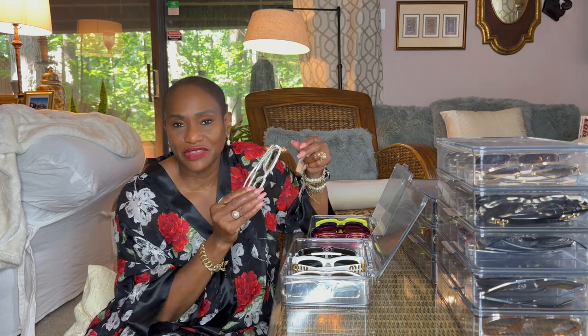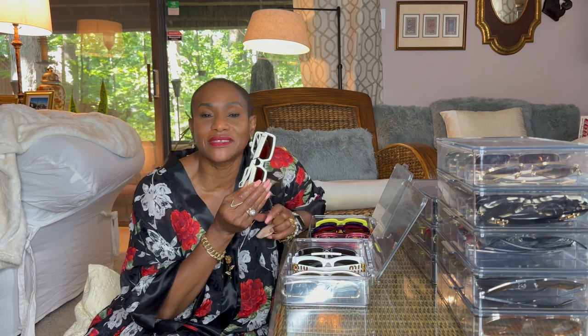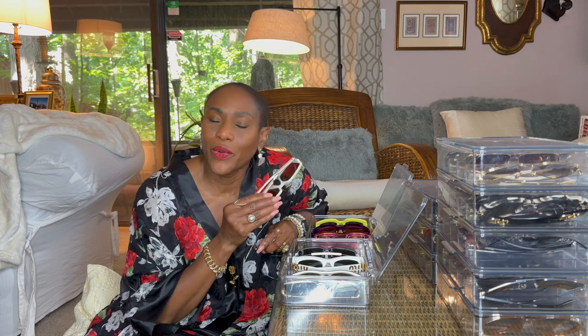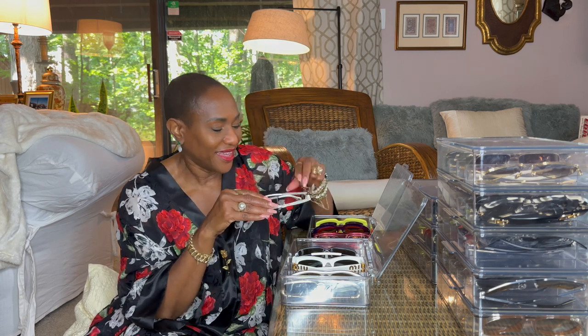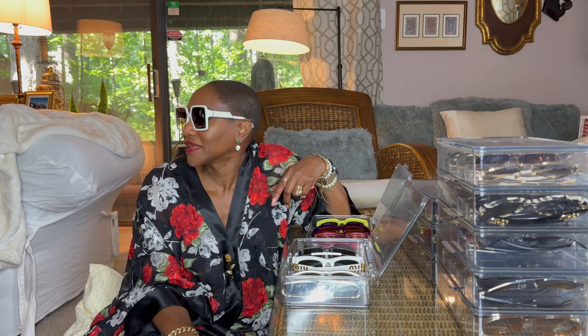And then this one, okay, forever and a day, I have been pronouncing this one Quay, it's spelled Q-U-A-Y. It's not Quay. It's Key. This is an Australian designer. And these are very, very affordable. I think this is the cheapest and the most affordable sunglasses that I have. But they're beautiful. And Q-U-A-Y is pronounced Key, not Quay. And forever and a day, I've been calling it Quay.